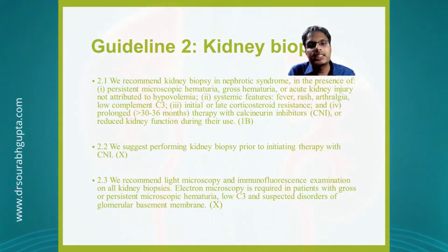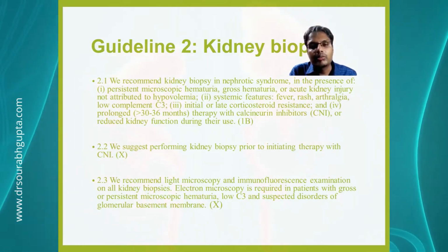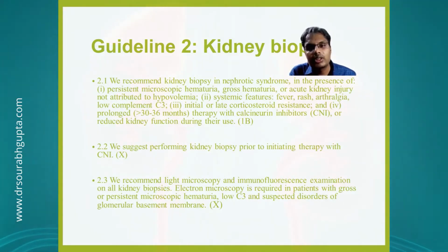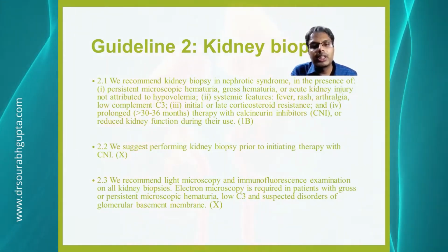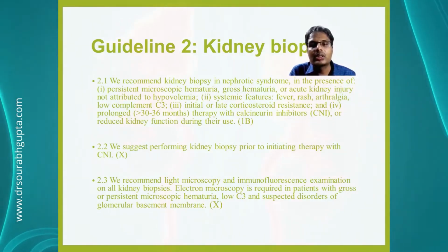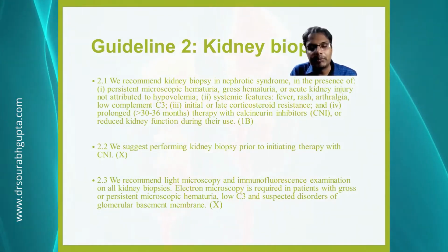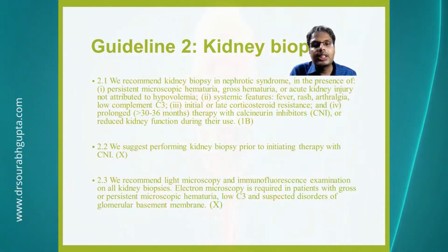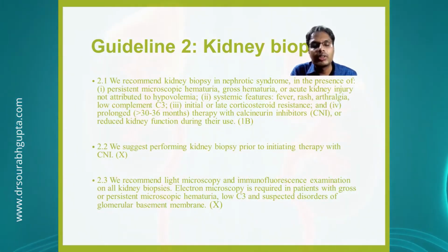Though international guidelines say that one should do light microscopy, immunofluorescence, and electron microscopy in each and every pediatric biopsy, the Indian Society of Pediatric Nephrology guidelines are a bit conservative, probably because of cost constraints. So it chooses electron microscopy if the patient is suspected of having a proliferative disorder with gross or persistent microscopic hematuria, low C3, or a suspected disorder of the glomerular basement membrane like Alports. Though ideally, in each and every biopsy, one should do EM.